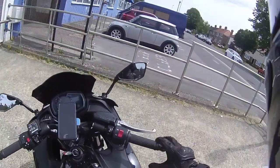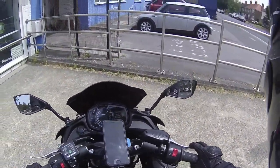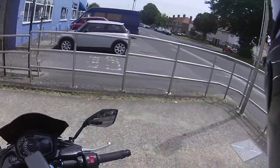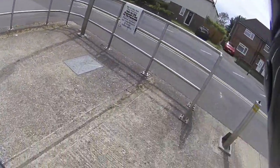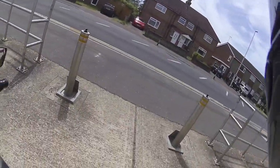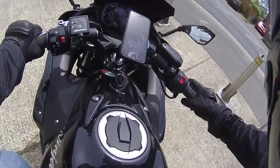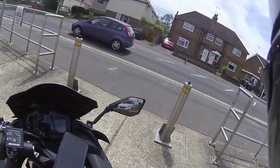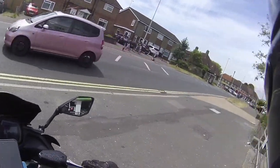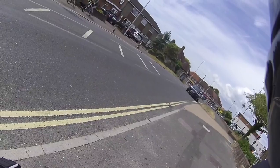So, what do I think of the bike? Am I happy with it? Was it worth paying 5,300 odd quid for? The answer is yes, absolutely. It is so much fun, and it's so light. I mean, the other motorcycles I own, the GSX-S 750 is a great bike, absolutely fantastic bike. But you do feel the weight when you're on it.